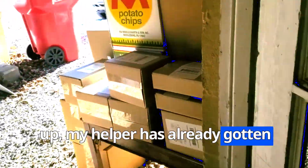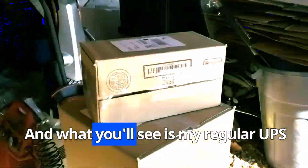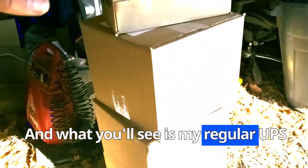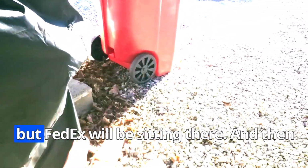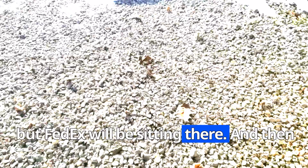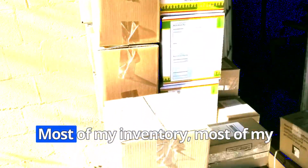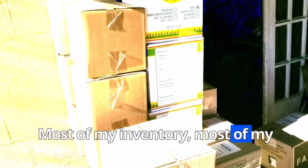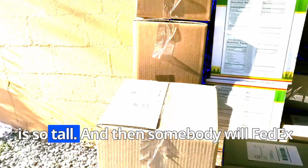Now, because I work nights, by the time I get up, my helper has already gotten packages ready to go. And what you'll see is my regular UPS outbound is here. FedEx is gone already, but FedEx will be sitting there. And then your regular mail, that's all stacked up. Most of my shipping is regular mail. That's why that is so tall.